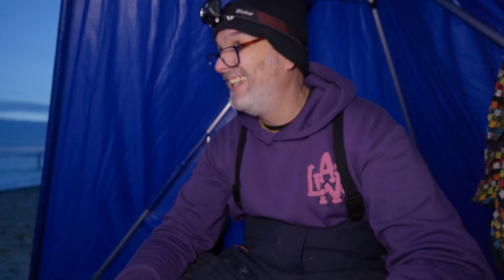So as you can see, it's dark now. And I've had 3 casts on each rod. And we've had nothing since that first fluky ray. So it's a little bit quiet at the moment. They're out there.